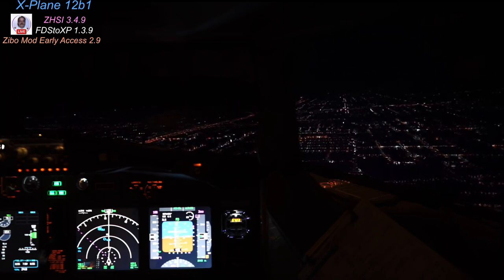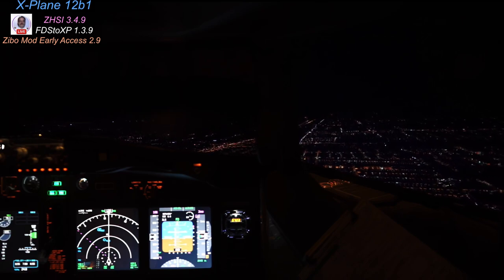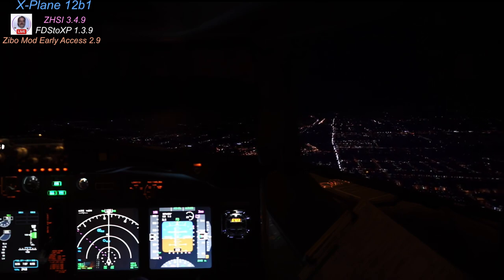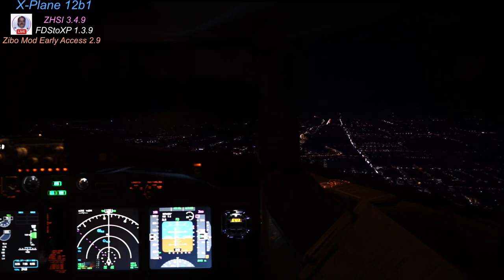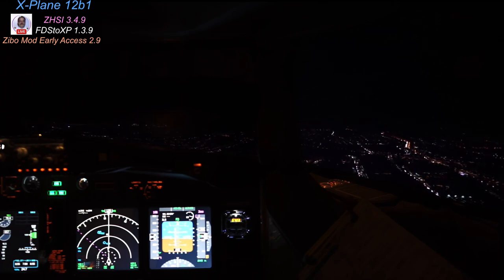And let's see what these bright white lights are here. I wonder if they're hangar lights. I thought they were associated with the helipads for the helicopters, but not so sure. But it looks like these are the only ones that are left, and it looks like they're all the same light.